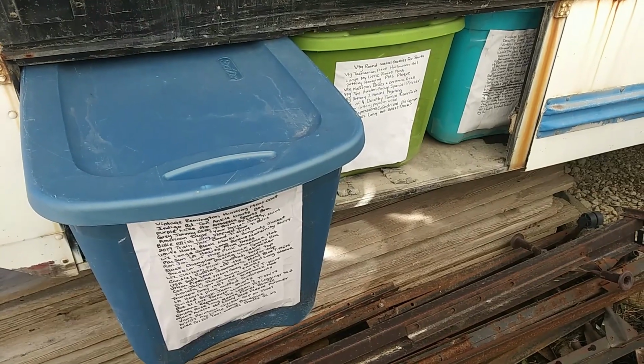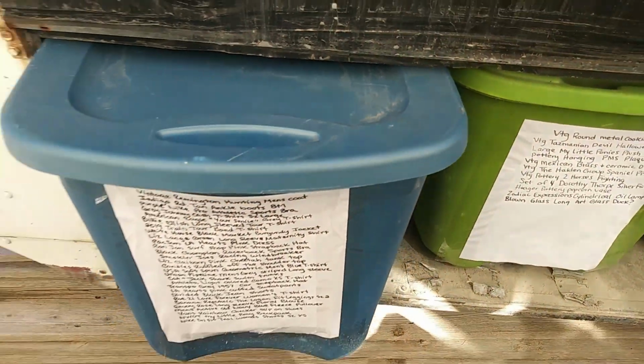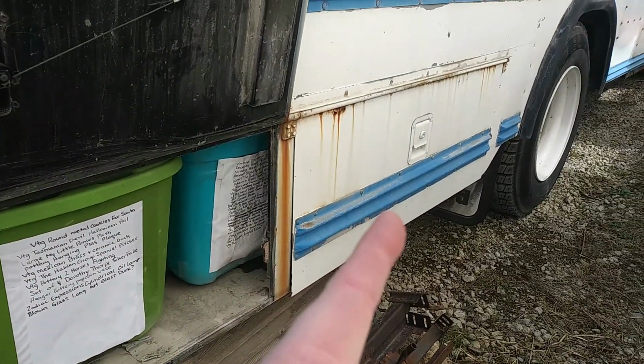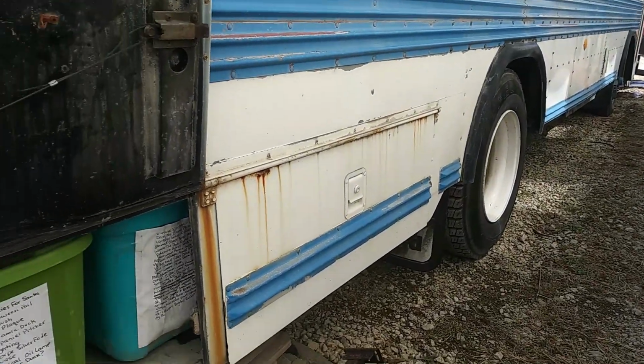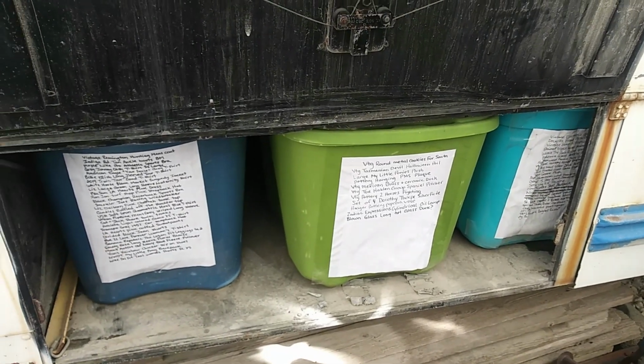So if you're wondering, this is exactly how we plan on working on the road from the bus when we get to that point. All our inventory is going to fit underneath in these bins. There's no more on this side, but there's more on the other side. So that will keep it out of my way.